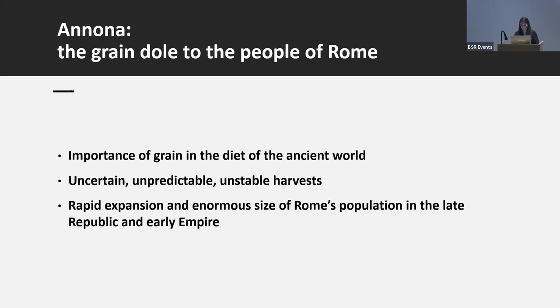In fact, recent calculations have argued that the average amount of calories that a male adult needs to sustain oneself throughout the day is between 3,300 and 3,500. And interestingly, this amount of calories is provided exactly by the amount of wheat that was provided by the Roman state as part of the grain dole. We'll go back to it.